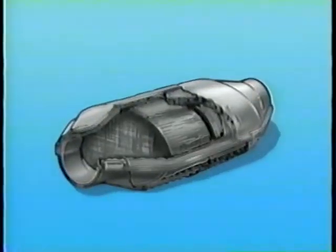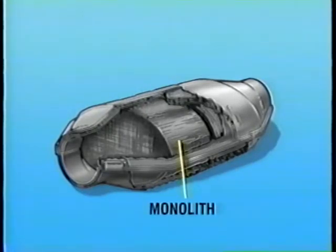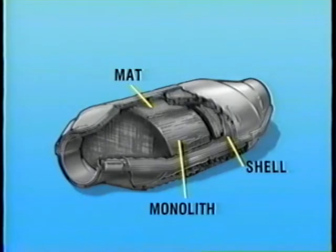Basically, a catalytic converter consists of ceramic honeycomb structures coated with a catalyst, a combination of metals such as platinum that speed up chemical changes in the exhaust. These ceramic structures are called monoliths. The ceramic monoliths are housed in a metal shell, and they're supported by a mat which holds the monoliths in place as they warm and cool. Usually, the shell has metal shields crimped onto it as well to protect the vehicle from heat.